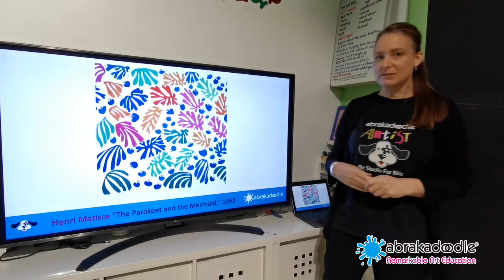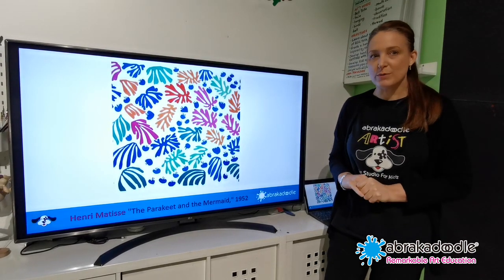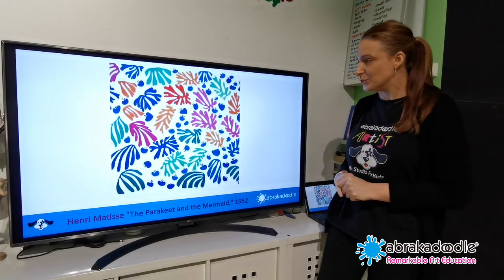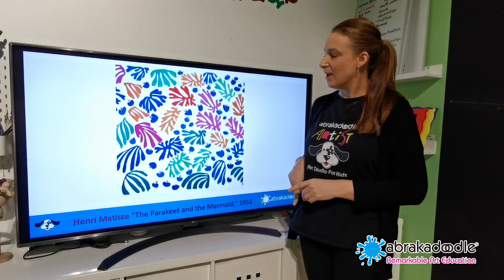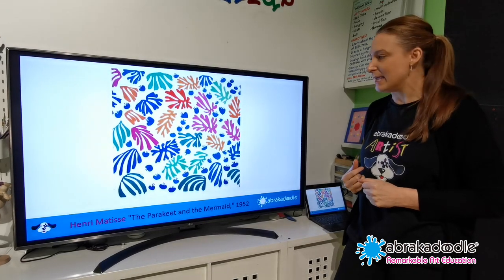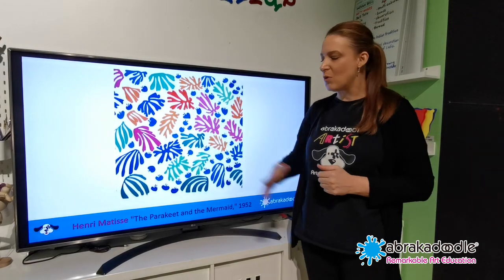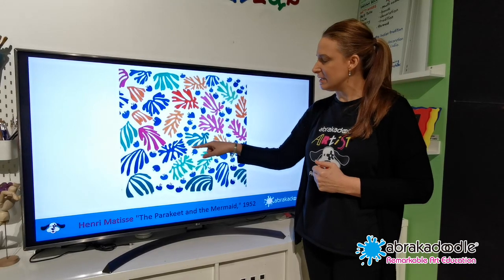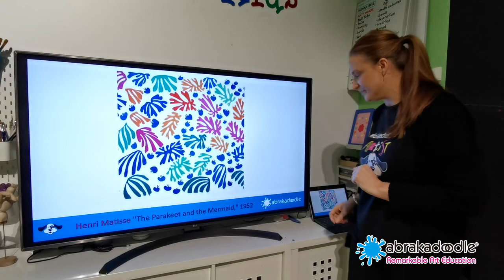Now, one of the examples of his artworks we're going to show you is called The Parakeet and the Mermaid, and it was painted in 1952. Now you can see the shapes that he made in this artwork are very interesting. These are the kinds of shapes we're going to be looking at today. I wonder what they remind you of. Do they remind you of a mermaid in some way, or a parakeet? I wonder if you look closely at these shapes, you might see what Henri Matisse was thinking.